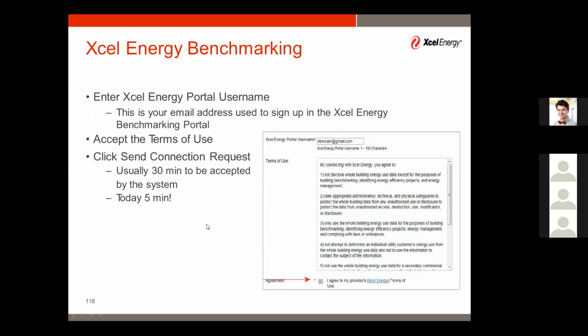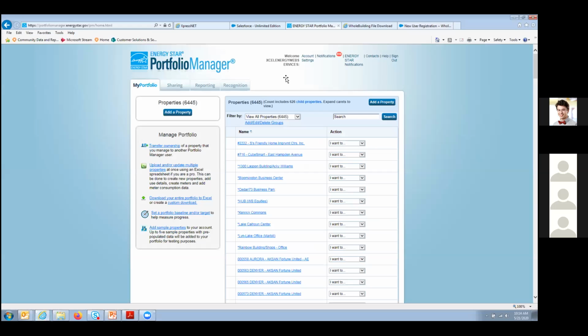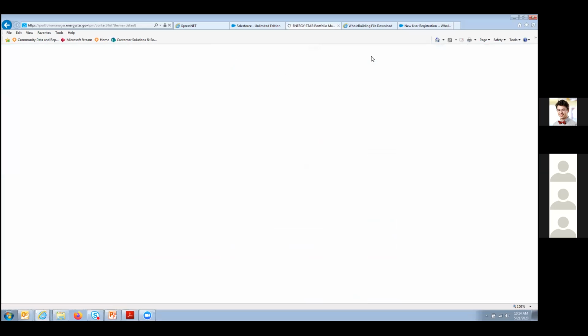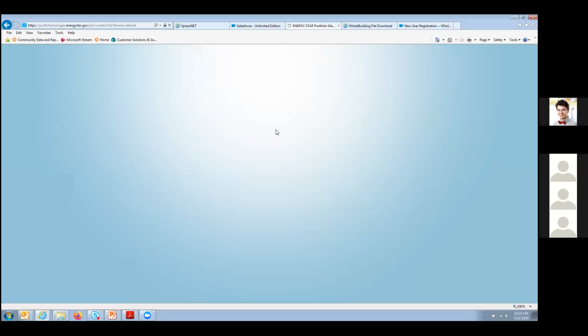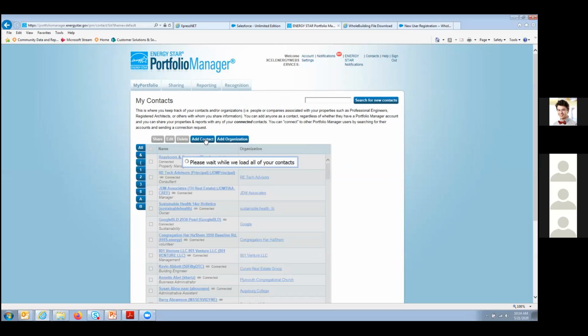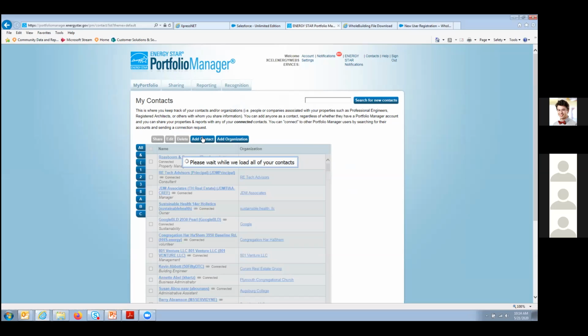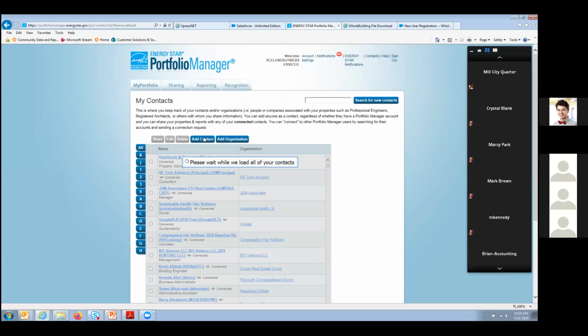And I'll run through on Portfolio Manager where to find those things quick. In your Portfolio Manager screen, here in the upper right, you can see the contacts button. And as it's loading here, you can see this is the Add Contact button here. We have a lot of contacts, so it takes a while to load.